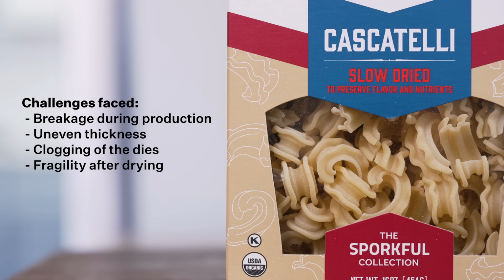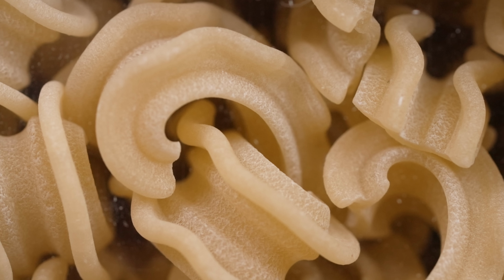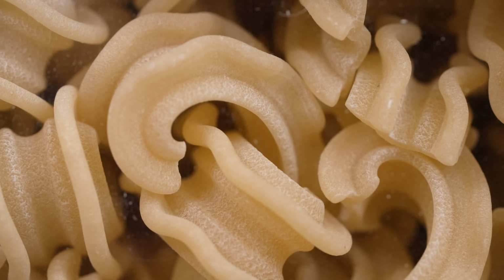There was breakage during production, there was uneven thicknesses, clogging of the dies, and fragility after drying where it would crack during packaging. And this shape would have been impossible to make on a Teflon die.